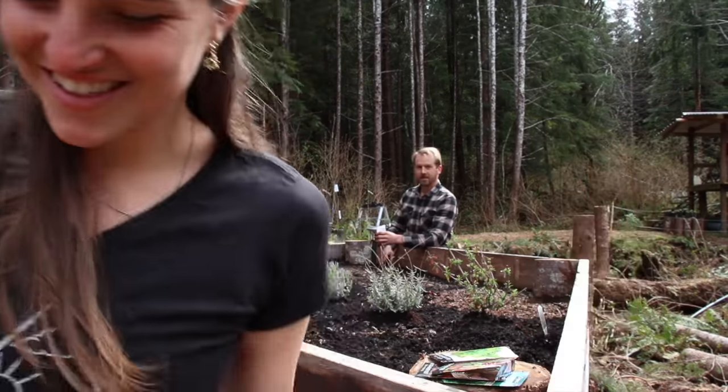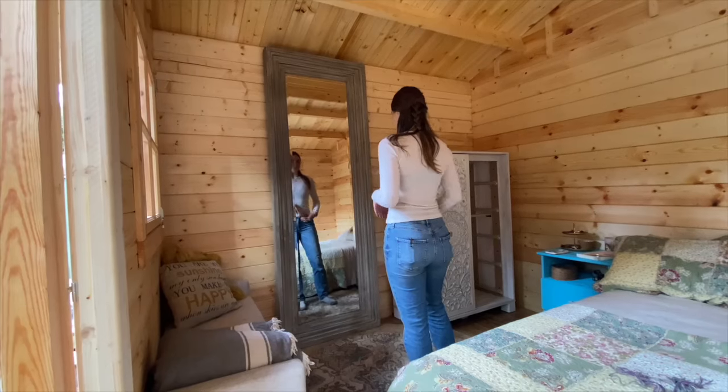Dirty hands. This is what I look like. Went from sun to rain to now hail.